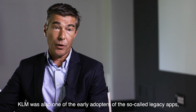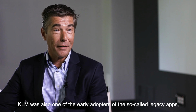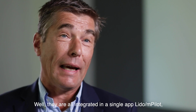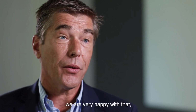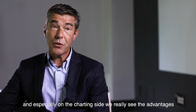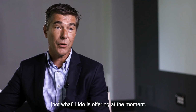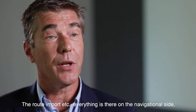KLM was also one of the early adopters, and that were the so-called legacy apps. The 3, IRM, ERM, if I recall correctly, and DocView. And well, they were all integrated in a single app, mPilot. We're very happy with that, a very good vision of Lido. And especially on the charting side, we really see the advantages and developments, the interchangeability with our Briefer app, which is a different app than we use and Lido is offering at the moment. But route import, etc., everything is there on the navigational side.